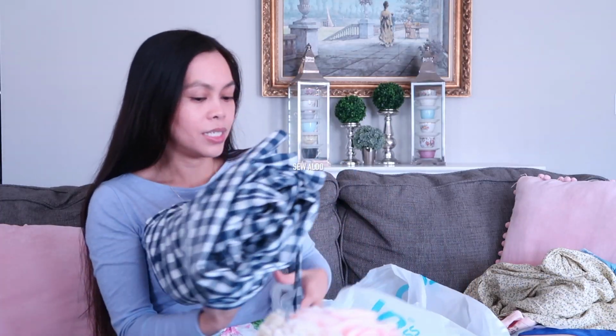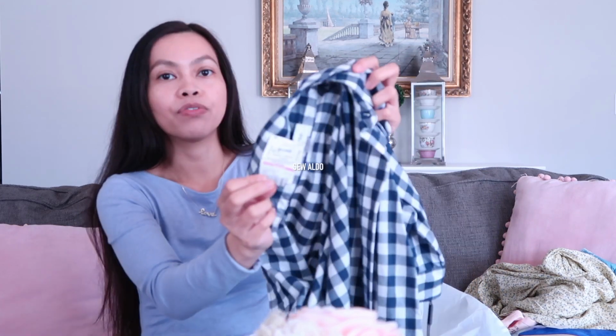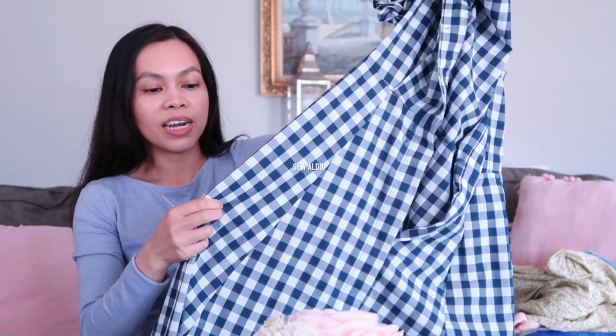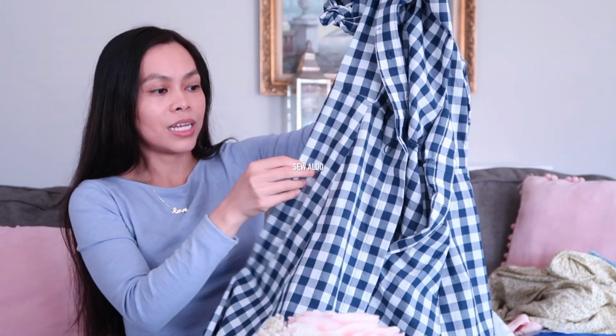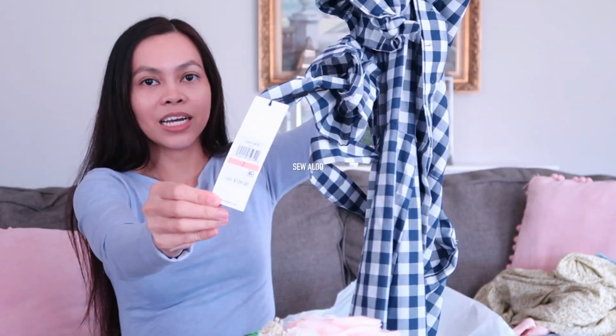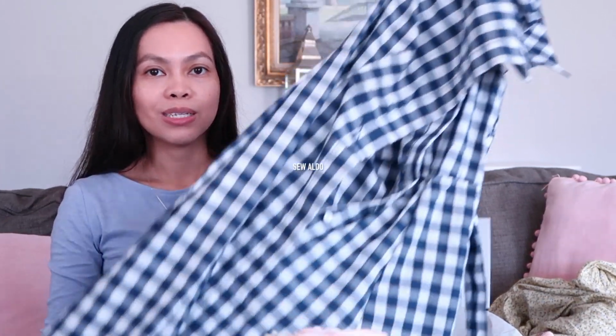Next items are maxi dresses. You guys, this is such a bargain for $11.99, so basically $12, and it has a gingham print. I absolutely love it. It is very lightweight, which is awesome, and guys, it has pockets. Original price of this was $129, by the way. It says there on the tag $129, and I got it for $12, so that was a steal. I actually have a similar dress to this, but it was a smaller scale of gingham print. That one was black and white, this one is blue and white. So I really like it.